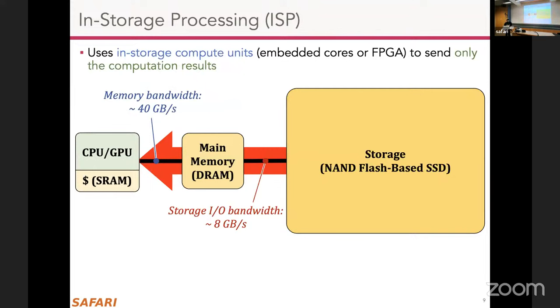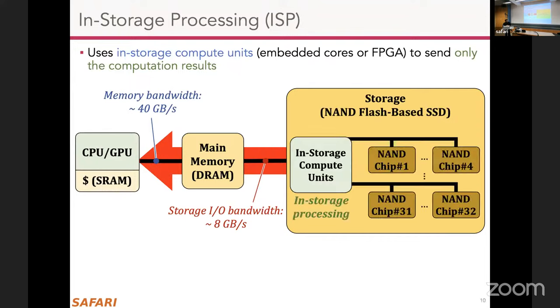In-storage processing uses in-storage compute units, which can be embedded cores or FPGAs, to perform the computation and only send the computation results out of the storage device. So you can see the in-storage computation units here, connected with multiple flash chips over shared channels. As I mentioned, the computation is performed in the in-storage compute units, and the results are moved outside the device.